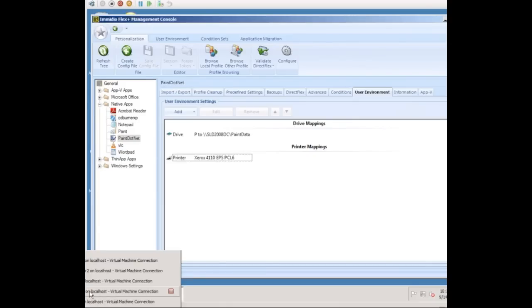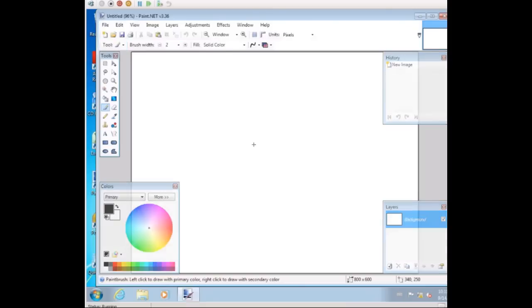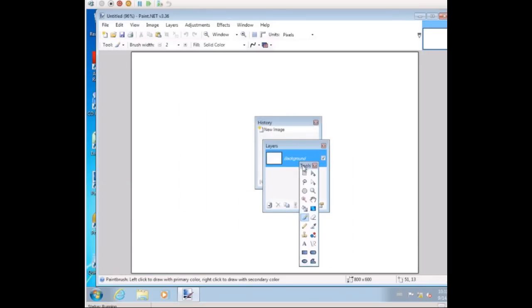So let me just switch to a client and show you how that would look like. So the first thing I would like to show is the partial personalization and the partial pushing out of predefined settings. So this is Paint.net, and let me just do some customization. It's just some easy stuff. So this is the way, as a user, I would like Paint.net to behave, but I also would like to have the ruler.